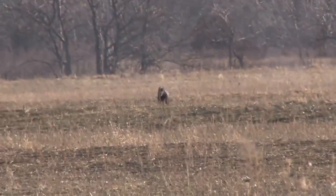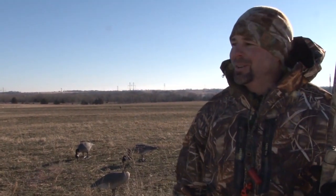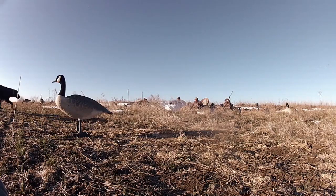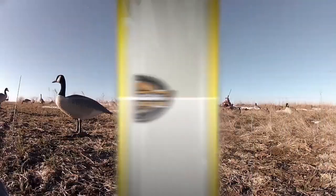So we thought we had a cripple down, sent Rommel on a blind retrieve. When he got to it, it flew away. We had one land earlier. I guess that was the bird. Come on, buddy. Rommel was definitely getting a workout and performing well on his debut back to the field.